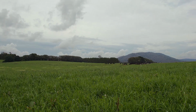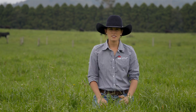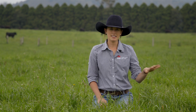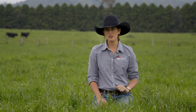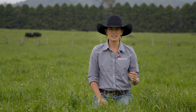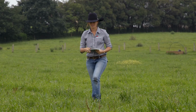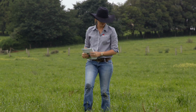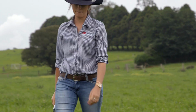To address any issues with withholding period or grazing risks, it's always good to know the history of your paddock. This paddock has not had any recent chemical or fertilizer use, therefore it should be safe to graze. Let's go have a look around to see if there's any weeds or plant species that may be a risk to grazing. So let's define what a weed is. A weed is any plant growing where it's not meant to grow.